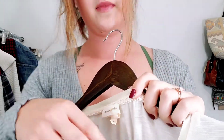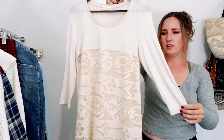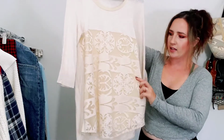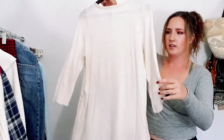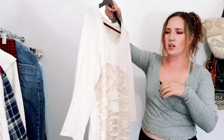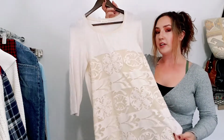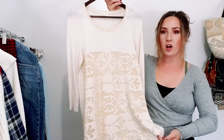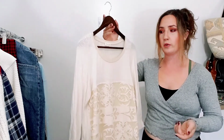Size medium. This is sold at either Anthropologie or Urban Outfitters, I can't remember. But I picked it up because it is a tunic length shirt. A nice heathered cream color, and it has all this mesh detail in the front, plain in the back. This honestly reminded me of Lori Goldstein tops, which is why I grabbed it, because I thought it was that. Very comfortable. I did comps. These tunics seem to be doing okay, so I figured I'd give this brand a shot and do a little bit more research.